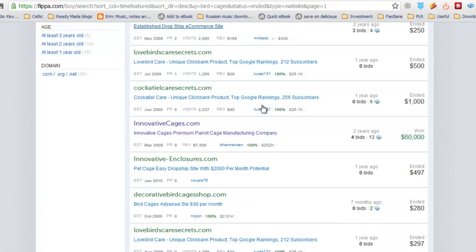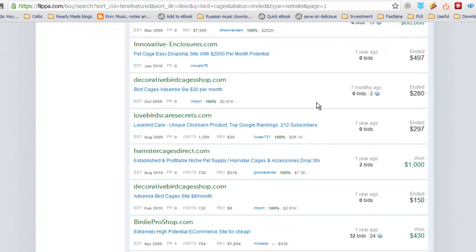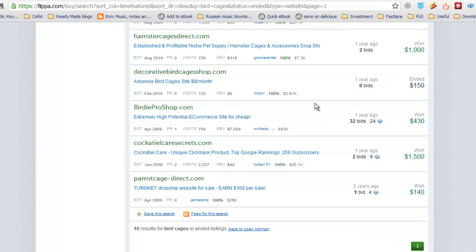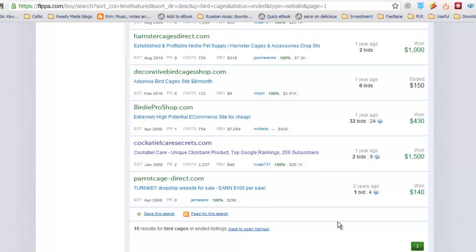Let's see what else. Now I'm just looking at the moment at how much they've been sold for. Okay, we're going to also take a look for the revenues and see what we can find out too, because sometimes the revenues are pretty decent, even if it's not a site you're building to sell. But if you want to build like an AdSense empire, or just an empire of sites, it's probably a good way to do it. This cockatiel care secrets, I'll take a look at that as well. So I'm not restricting myself in any way to the bird cages. I'm getting ideas as well. I'm looking at possibilities for a particular niche.